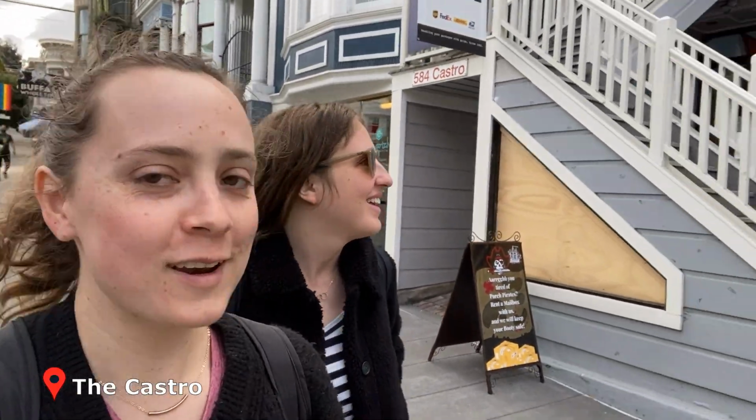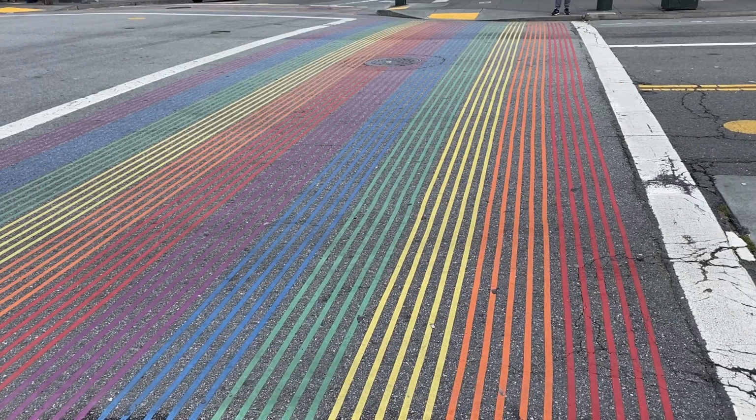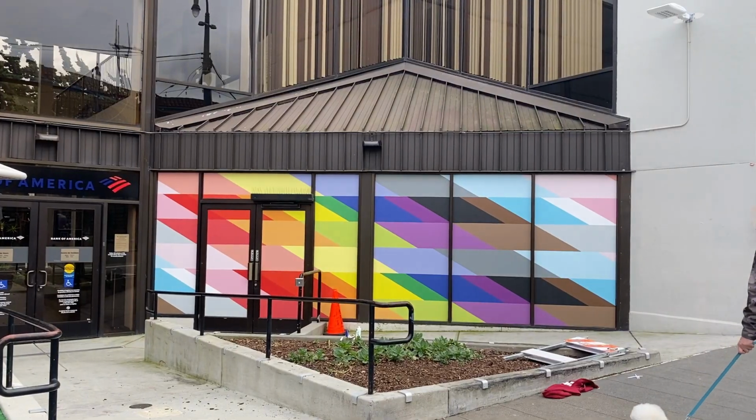Can you tell, based on those flags, what area of San Francisco we're in? They're everywhere. Around the gay area. Yes, it's called the Castro, and we're on Castro Street, and it's this whole section of street that is covered in flags and lots of cool shops and stuff. We're going to wander through here a bit.